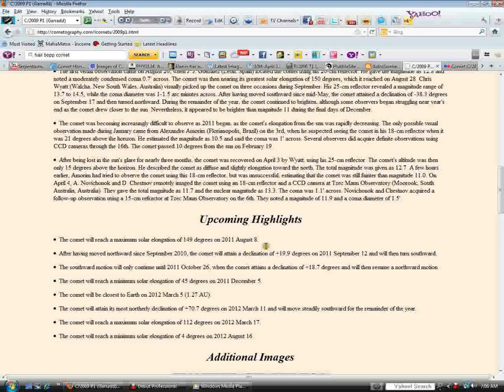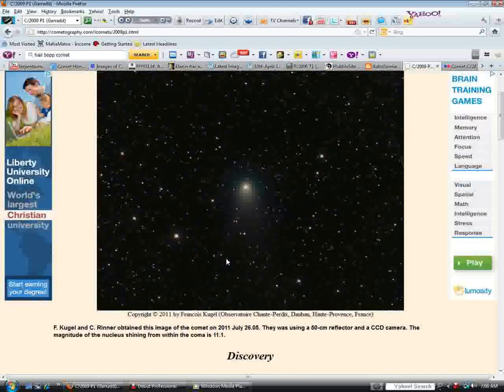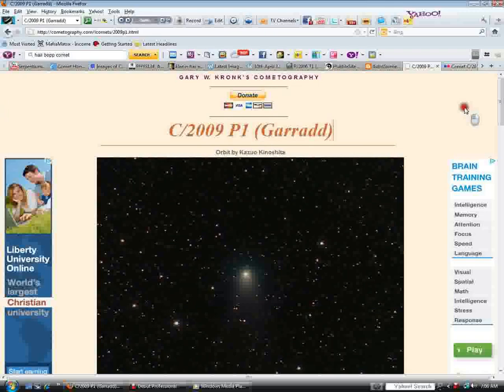And remember up here, it talks about 2011 September 12th. Well, I'll provide the JPL link for this Comet C2009 P1 Garradd. You look at it yourself and look at September 11th of this year, and you'll get a little surprise there. And I won't show that. You can check it out for yourself.